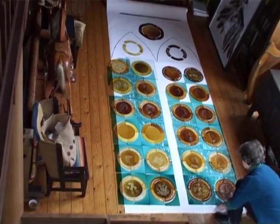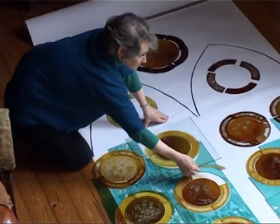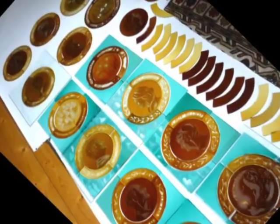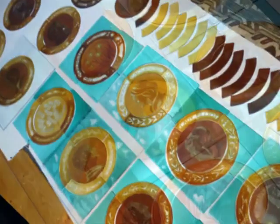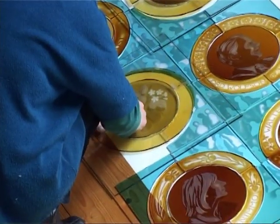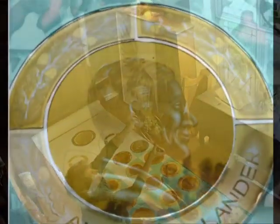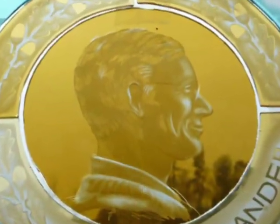After nearly 3 years of work, I begin to get an overview of the whole design as it nears completion by laying the glass out on the floor of my studio. The window is 3 meters tall and it's been a complicated project. It includes 13 portraits of individual donors.